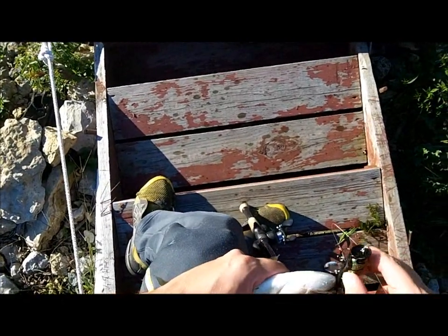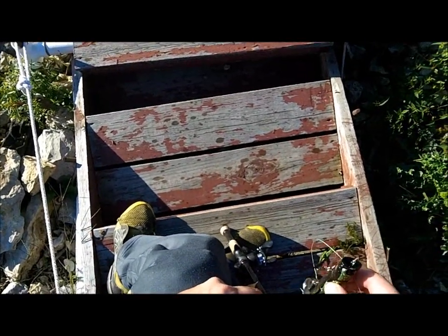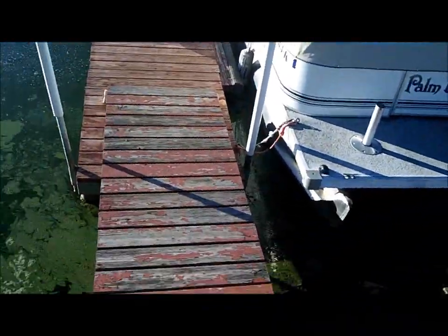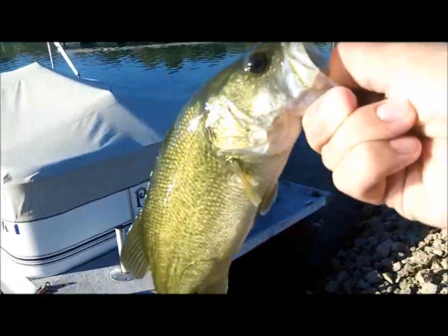On the Obinski though, by Jackal. Top water popper prop bait kind of deal. You can see how small he is there. Little guy.